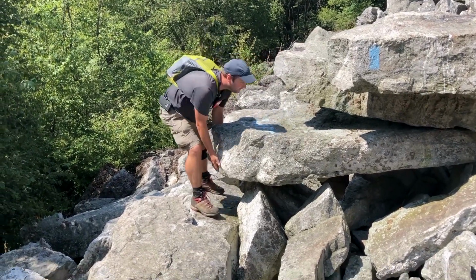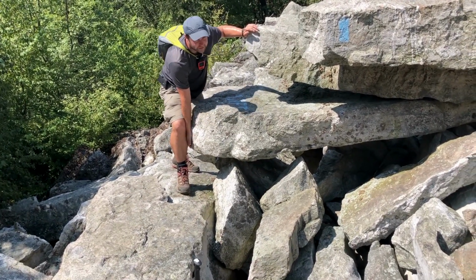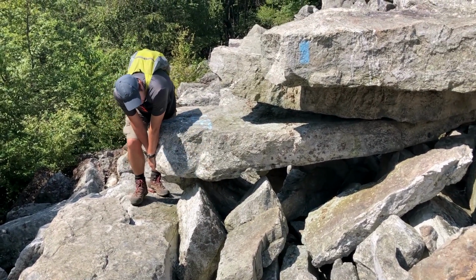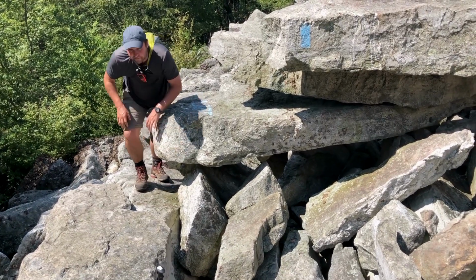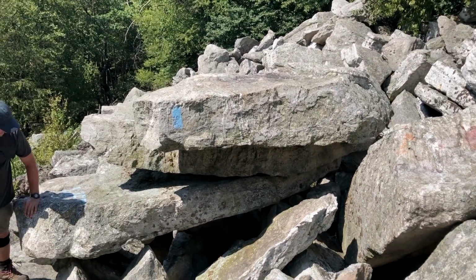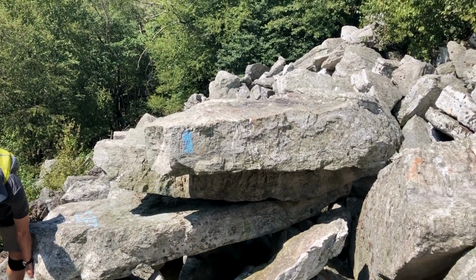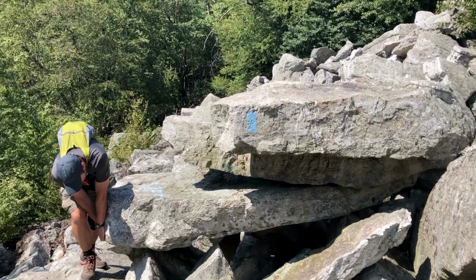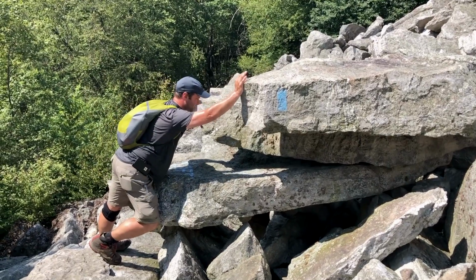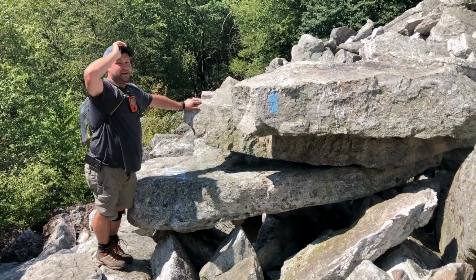Oh, that's pretty cool. Awesome. Is it moving noticeably? Yeah. That's pretty cool. Wow. That's pretty awesome. So those rocks are balanced. What was the name of this? Was it Balance Rock? Okay, well there you go. Balance Rock. Ladies and gentlemen, give it up for Balance Rock. It still looks pretty heavy. Wow.